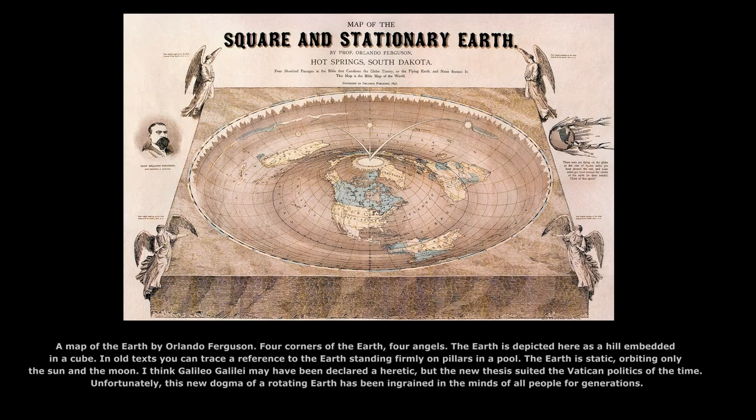A map of the earth by Orlando Ferguson. Four corners of the earth, four angels. The earth is depicted here as a hill embedded in a cube. In old texts you can trace a reference to the earth standing firmly on pillars in a pool. The earth is static, orbiting only the sun and the moon.